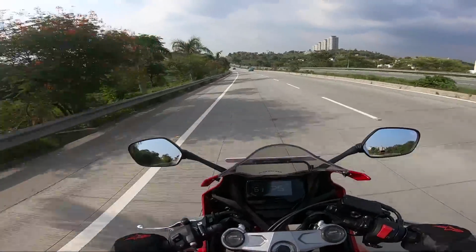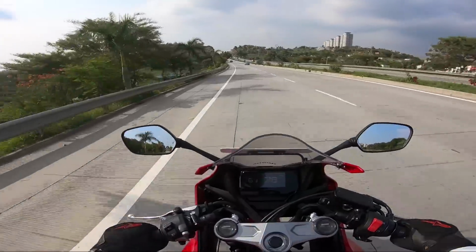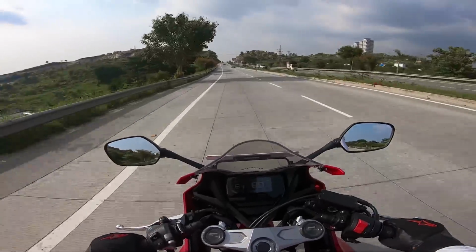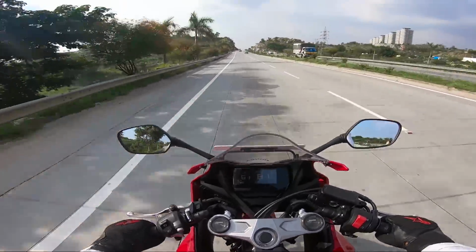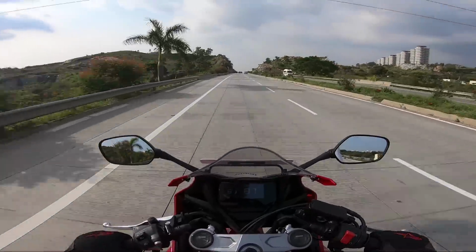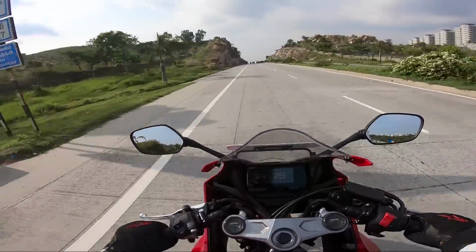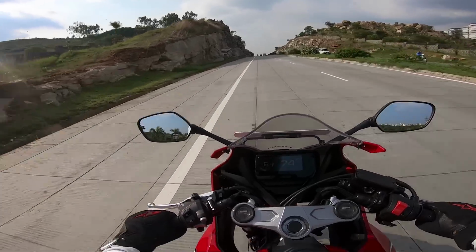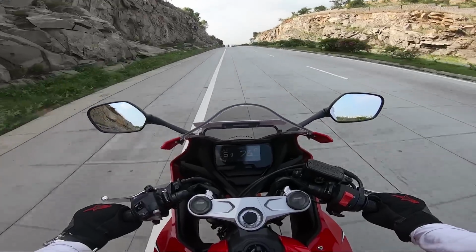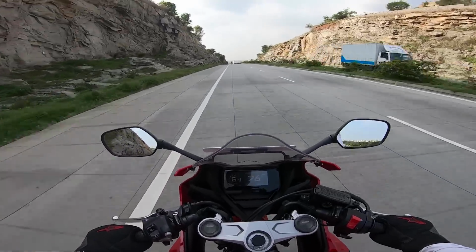The sportiness this motorcycle offers is amazing. Truly, I loved it. The second thing is that the seating comfort is good. This is not a tall motorcycle at all. And the important point for me, pillion comfort. The pillion seat of this motorcycle is actually very wide, and it has the same comfort as the rider seat also.